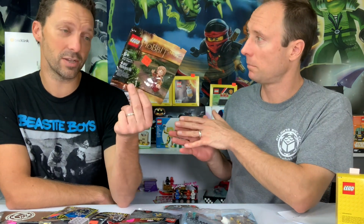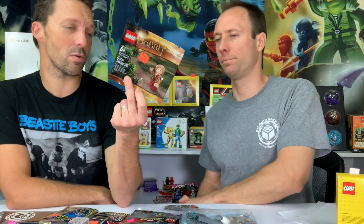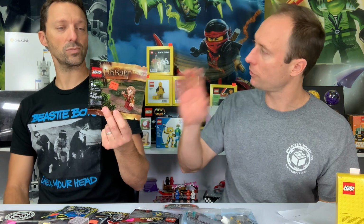Yes. Which is just so neat. He's got the printed arms, which is pretty special, especially for this time. This is 2014. That's quite a while ago. And I love when they keep it exclusive. They've never come out with that Bilbo again.